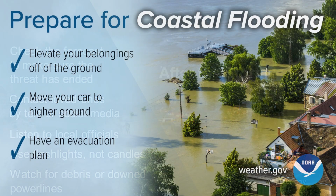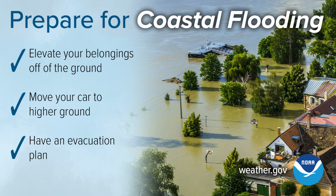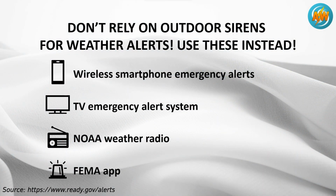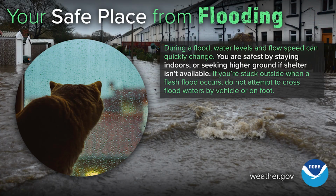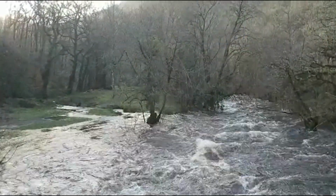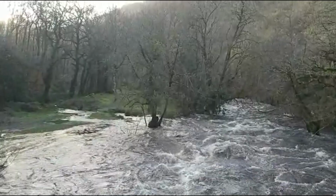If you're put under a flash flood warning, first things first, listen to local authorities. If you're told to evacuate, you need to do so, and you need to do so as quickly as possible. Listen to your emergency alert system, NOAA weather radio, and other forms of weather coverage. Do not walk, swim, or drive in flood water. Do not get anywhere near it for that matter. You want to stay off bridges over fast-moving water, as bridges can structurally fail under such stress.